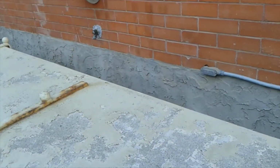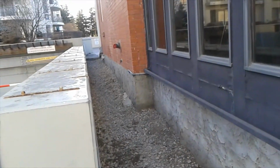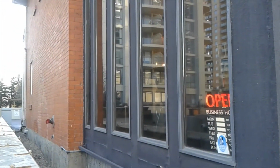Let's see if this gives us any clues in here. Yeah, no, they've just covered it on this side with that schmutz as well to make it look like a foundation. Not really much to see there. Let's shoot around the back and see if we can see anything on the back side of this thing. So hang tough, be right back.